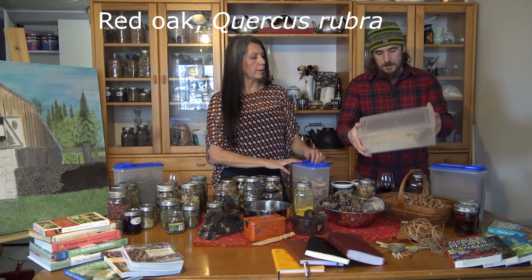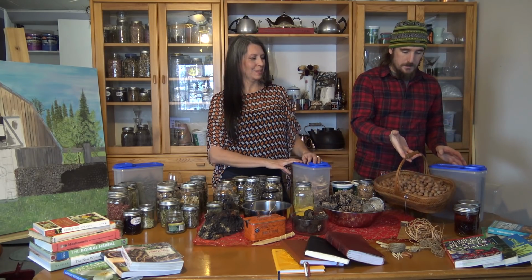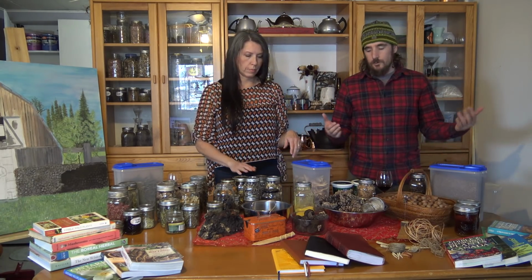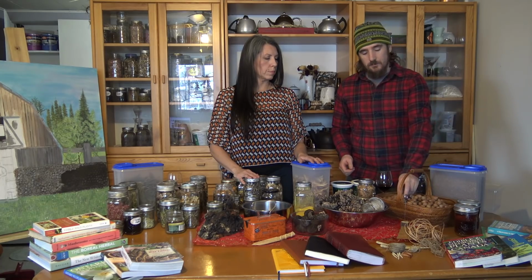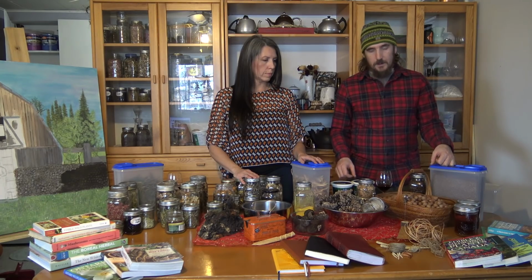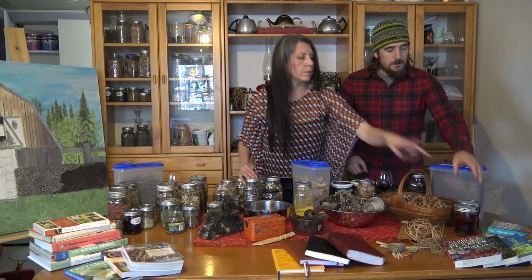Here, acorn flour. And acorns. Those are the one kind, the other ones are under the table. So we've got lots of acorns. You've seen us picking acorns in a few videos, and the 2 species that we've been collecting are bur oaks and red oaks. So we've got some of each, and that'll be one of our staples through the Big Wild Year.